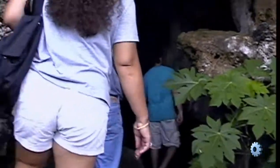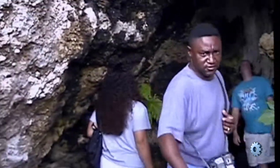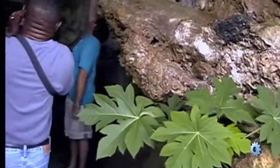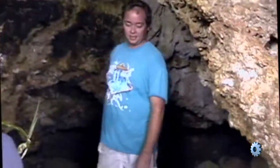How do you turn the light on this thing? On the side. See, sometimes there's a snake in here. He likes these cracks up there. And up there. But there's some crystal in here. Looks like ice.